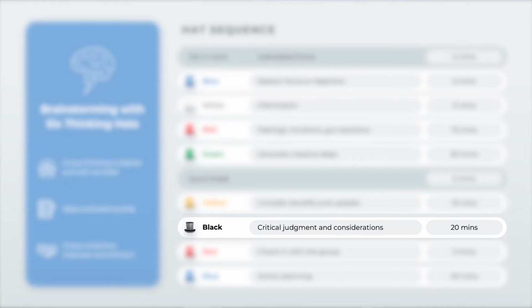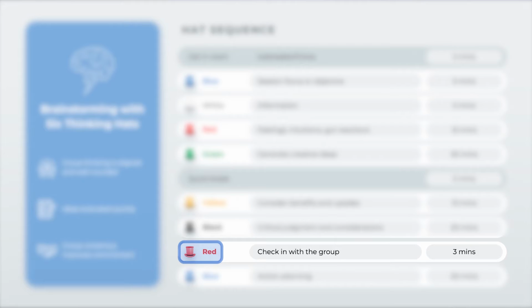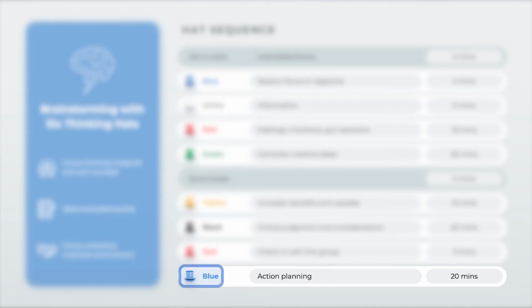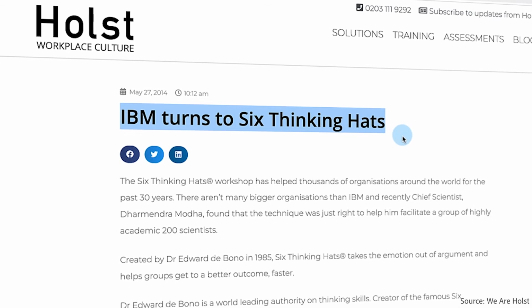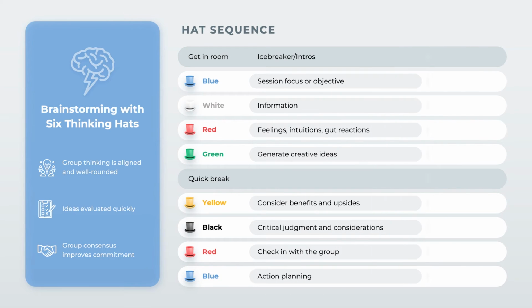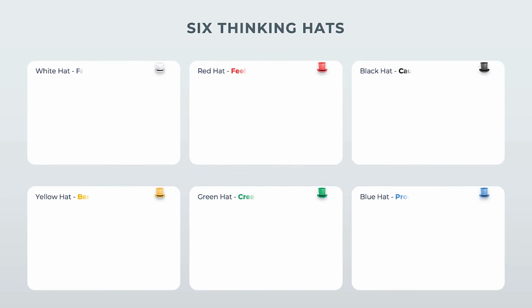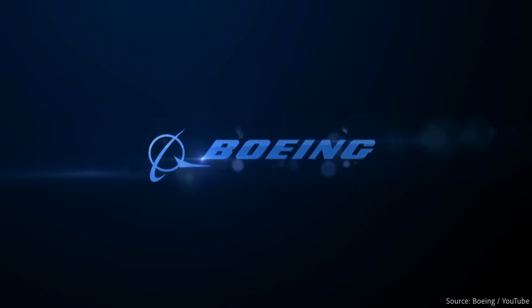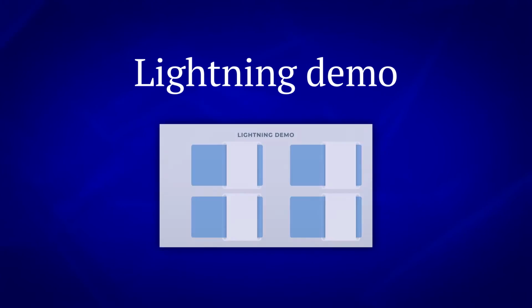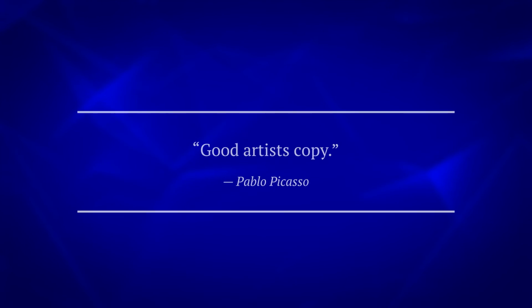The session can then culminate with the return of the red hat for a quick check-in to see how everyone is feeling, and then concludes with the blue hat to consolidate solutions and plan for the next steps. IBM has utilized the 6 thinking hats in their meetings to manage the direction and flow of discussions, ensuring that their teams explore various aspects of the issues at hand. Similarly, Siemens and Boeing are known to have employed this method to foster creativity and collaborative problem solving within their teams.